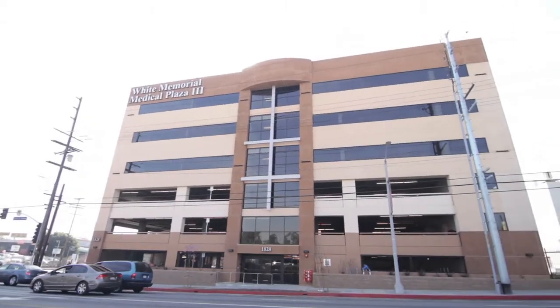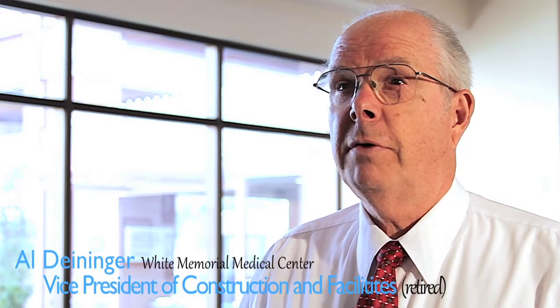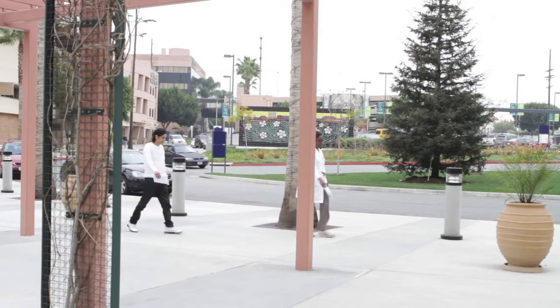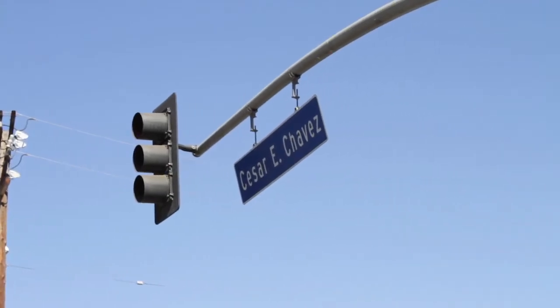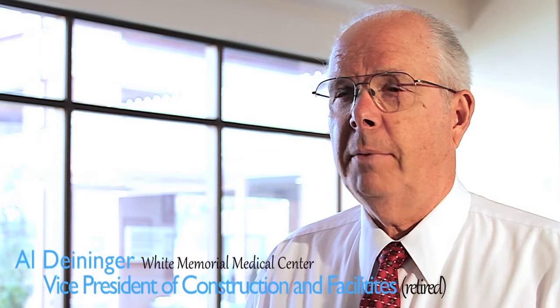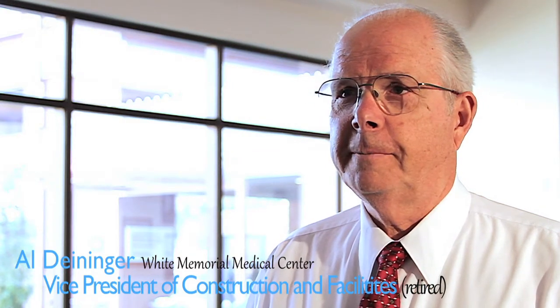Our new medical office building is actually called Medical Office Building 3. It's the third one, and that in itself explains just an increasing demand for care in this community and access to care. Right at the corner of Chavez and State Streets, it has good freeway access as well as excellent access to public transportation, Metro Gold Line as well as the buses.